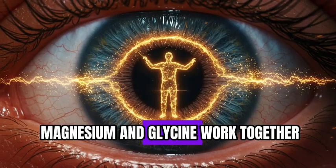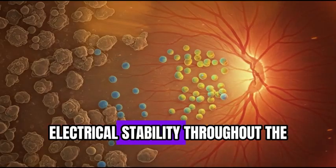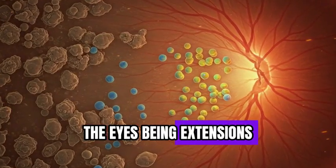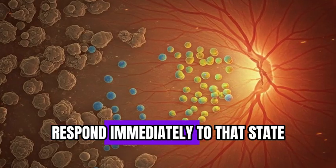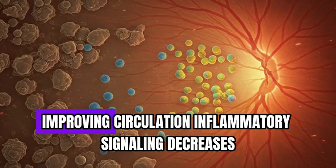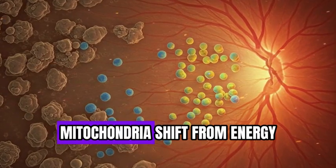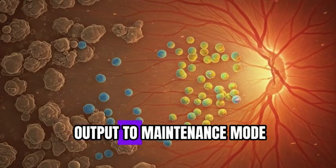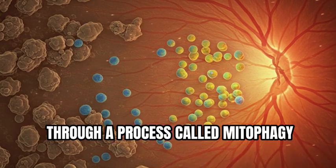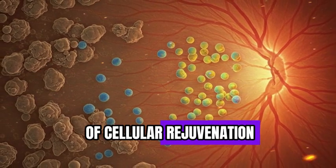When magnesium and glycine work together, they create an environment of calm electrical stability throughout the nervous system. The eyes, being extensions of the brain, respond immediately to that state. Blood vessels dilate slightly, improving circulation. Inflammatory signaling decreases. Mitochondria shift from energy output to maintenance mode, repairing and recycling themselves through a process called mitophagy. This is the essence of cellular rejuvenation.